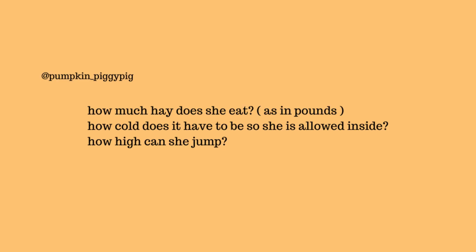All right, so Pumpkin Piggy Pig asked a few questions. The first is, how much hay does she eat? And she was asking as of like how much in weight, and I'm actually not sure, but she has unlimited hay and she eats probably a pile, I don't know, probably that big every day. It's a pretty big pile, especially during the winter.